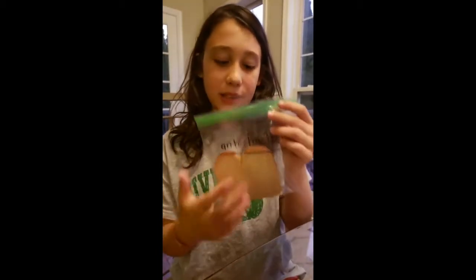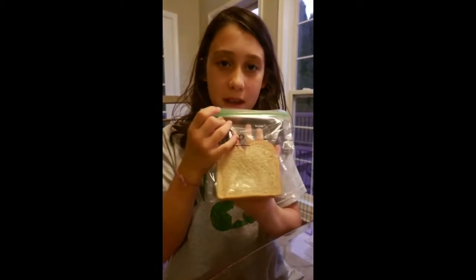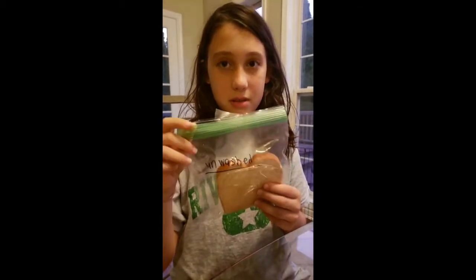Hi, my name's Avery. I'm from Troop 21513 of Girl Scouts of Central and Southern New Jersey. For my experiment, I tested which piece of bread could grow the most bacteria. I had one piece where I wiped my hands with antibacterial, one where I washed my hands with soap and water, and one where I used unwashed hands. So it was a failed experiment, but it might always work.